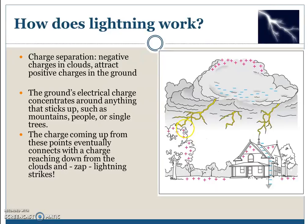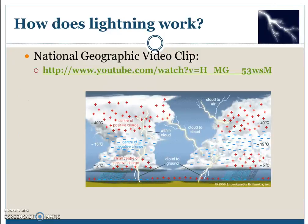So things that are really tall, like these trees in the picture, or a tall house, you can see they're closer to where those negative charges in the cloud are. And eventually, these charges are able to connect to each other, and you get this electric charge transfer here called lightning. And there's a really good, about 3-minute video clip from National Geographic, so I encourage you to watch that if you're a little bit curious about lightning strikes and some fun facts about lightning. Scientists aren't entirely sure what causes this separation of charges within clouds, but they think it may have something to do with the updrafts and downdrafts going on between the different clouds.